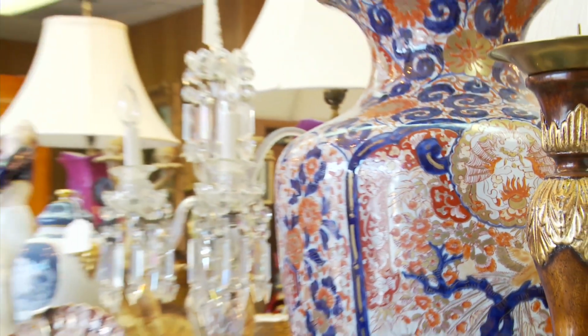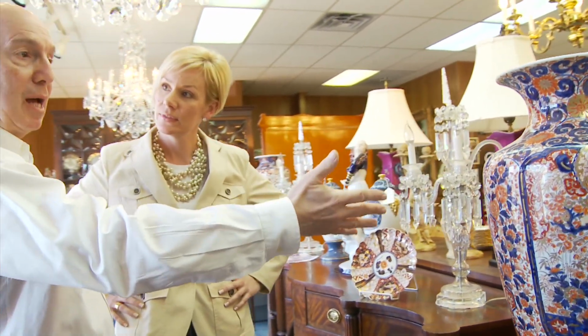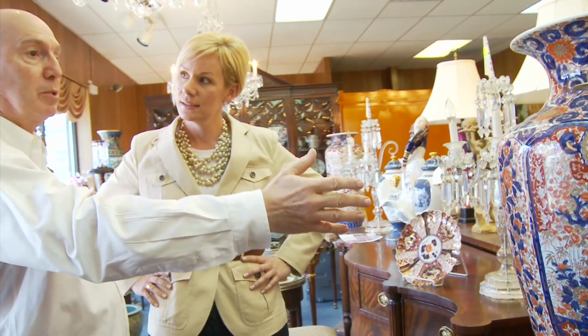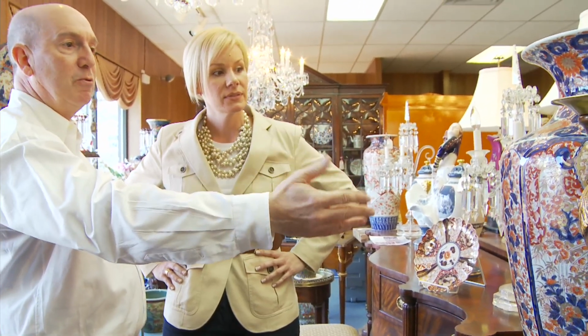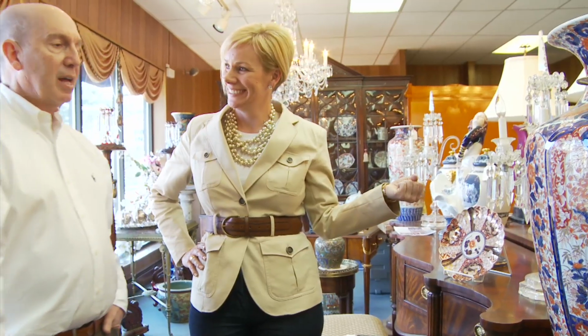No, exactly. We want to show you this beautiful 19th century Imari vase. This was made in the town of Imari in Japan for export back in around 1840 to 1860. Wow. Look at the coloration, and you can see that it's hand painted. So where did this come from? How did it make its way here? We bought it out of an estate in Newport, Rhode Island, just a couple of months ago. Wow. I can see that one going fast.